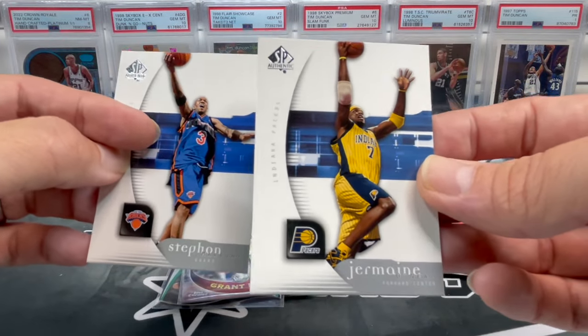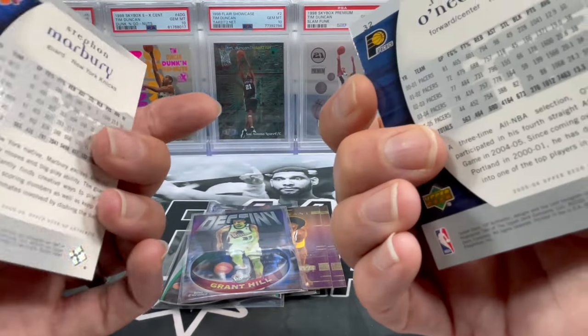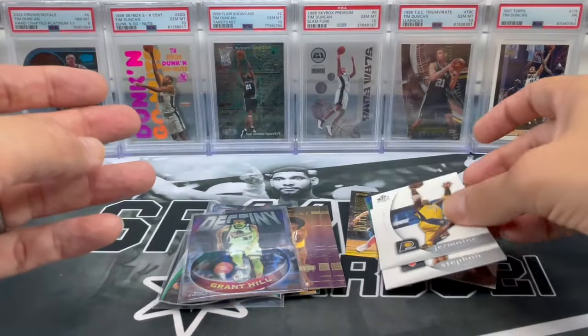Ha! Got him! Upper Deck. You know, Panini definitely learned from Upper Deck how to fool us. Definitely got me there. That's a rarity.